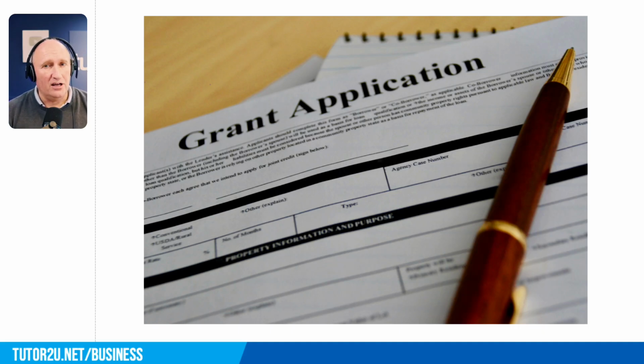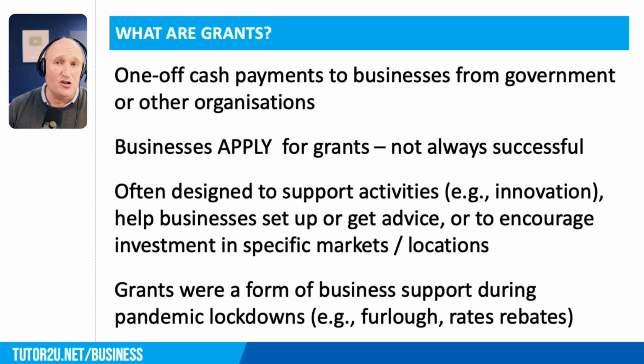To get a grant, you need to fill in an application. And what do you get? Well, a grant usually results, if successful in the application, in a one-off payment to the business from the organisation administering or giving out the grant. Sometimes it's government, sometimes it's other organisations, such as local development organisations or councils. The process, though, does involve an application.